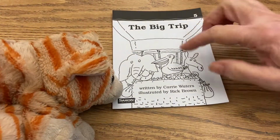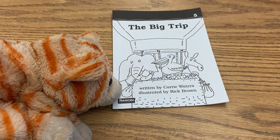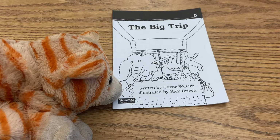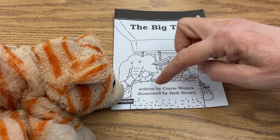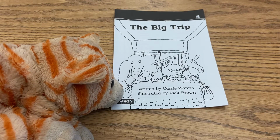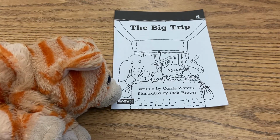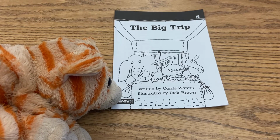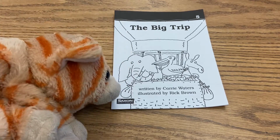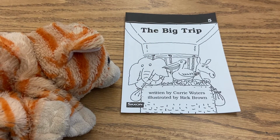And then down here it says written by Carrie Waters. She has a job title. Do you know what job title that is? Correct, she's the author. And then illustrated by Rick Brown. Okay, so he's the illustrator. What do you think the illustrator does? If the author writes the words, what does the illustrator do? That's it. The illustrator draws a picture. So Rick Brown drew all the pictures in this book that eventually, if you want to, you can color.